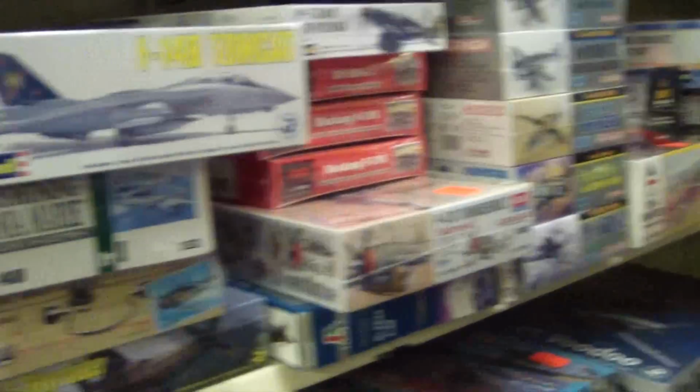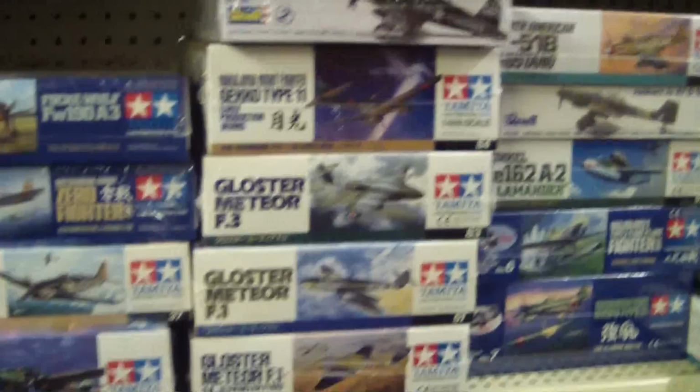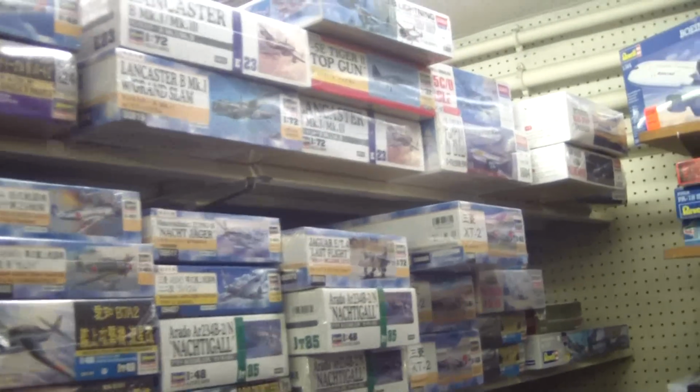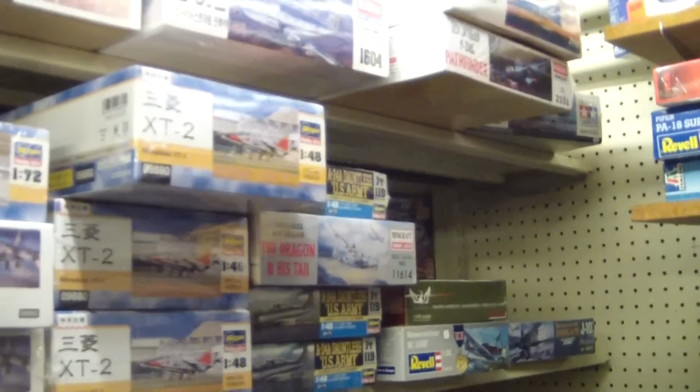Here's some fighter aircraft and planes by, again, Revell and Tamiya. Tamiya has pretty cool model kits right there. There's some Hasegawa kits at 1/48 scale and 1/72. Actually, a lot of 1/48s. 1/48, a lot of them right here.